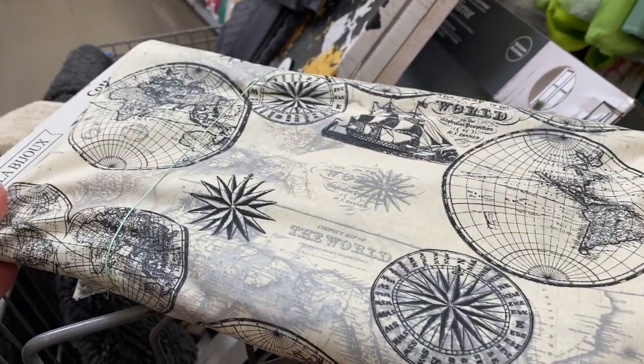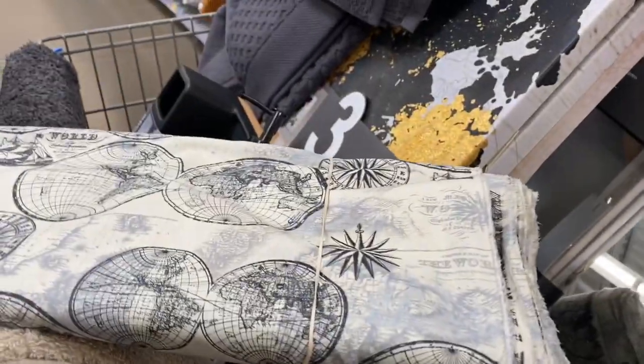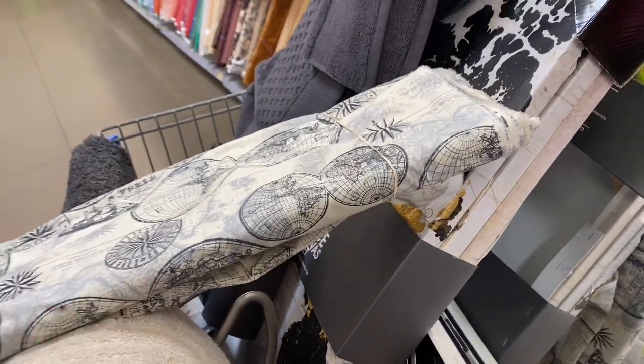Obviously, it has the globes, compass, and things like that. So I thought it would pair really well with the canvas art that we've already picked out. And again, it's a more masculine look.